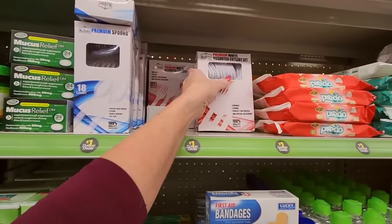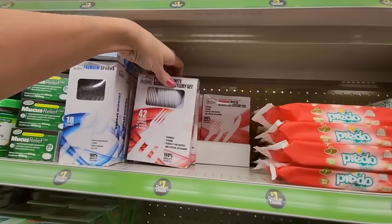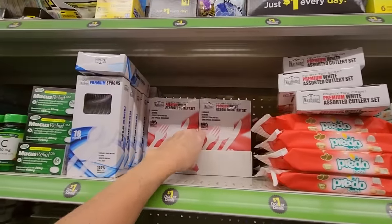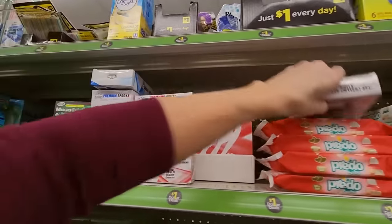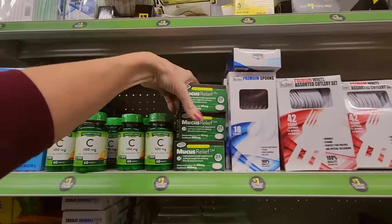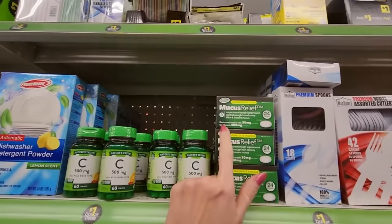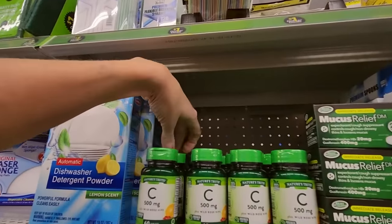It is wonderful. We have Premium White Assorted Cutlery Sets. Oh, I see. Let's pull this up here. And then we have these three here. So we're going to just do it like that. This is a good deal right here. Mucus Relief from Right Remedies. 4 tablets, and it has 400 milligrams of guaifenesin, which is generic Mucinex.